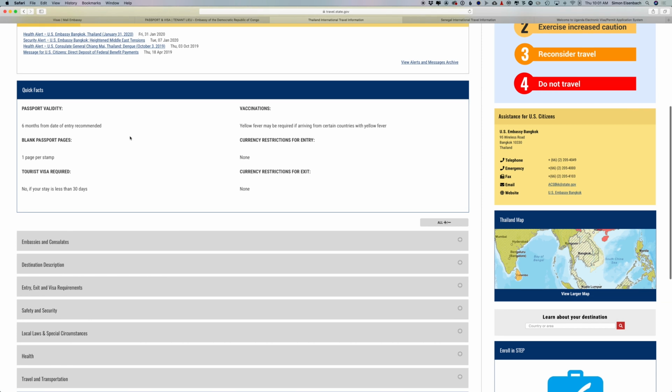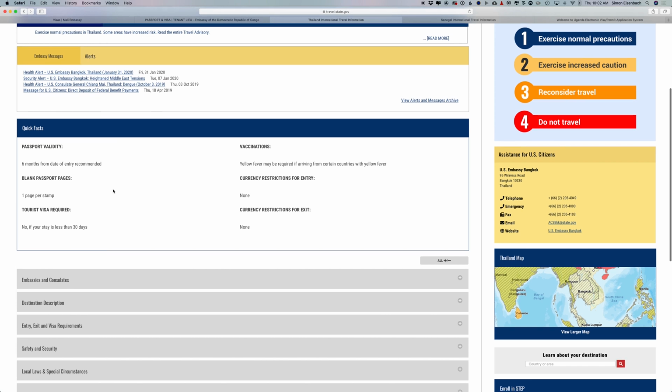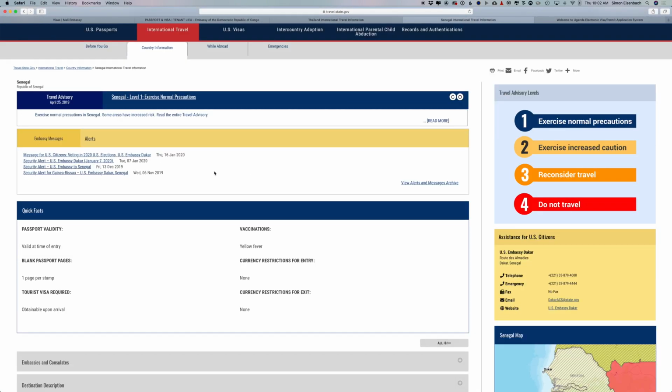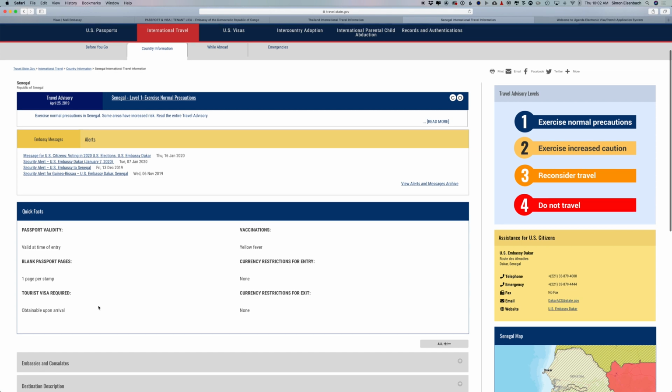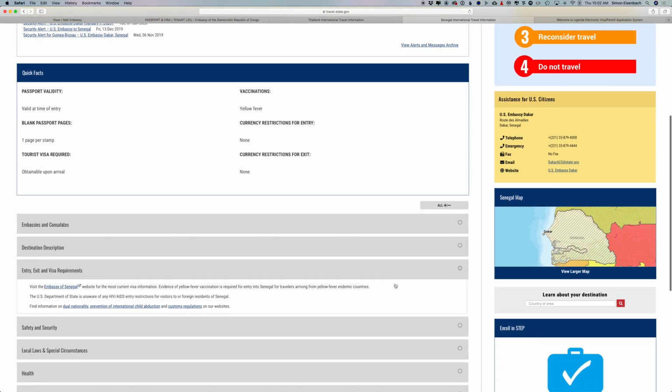That's pretty straightforward. Thailand, you actually don't need a visa, and you literally just get stamped if you're there just touring, that kind of thing. It's pretty similar for Senegal. They call it a visa, but from the US, you don't actually have to pay a fee, or at least I didn't when I went in 2017.